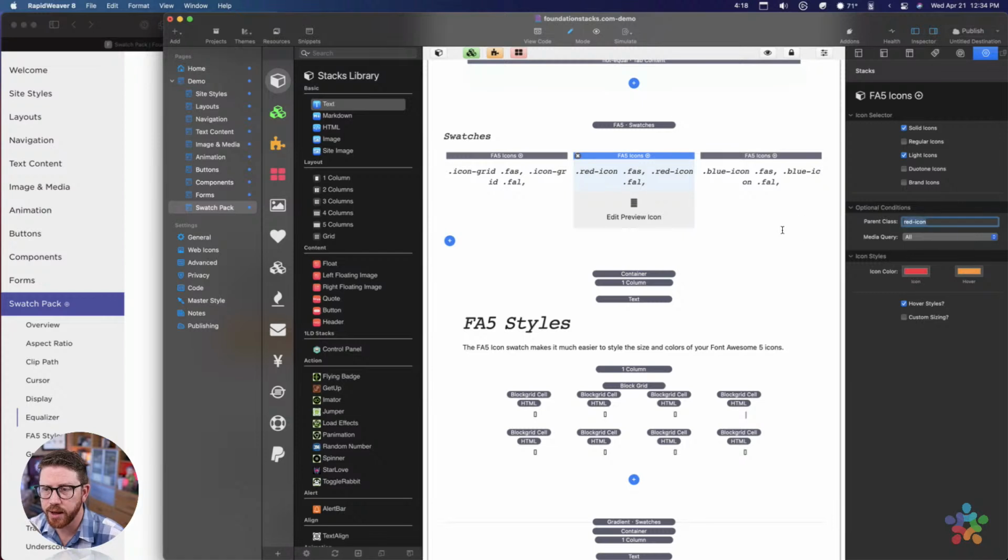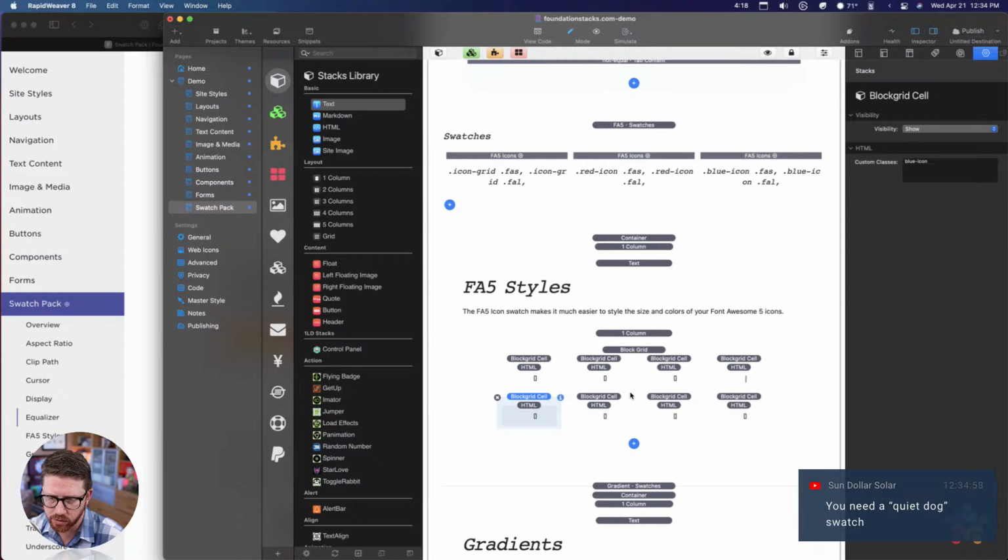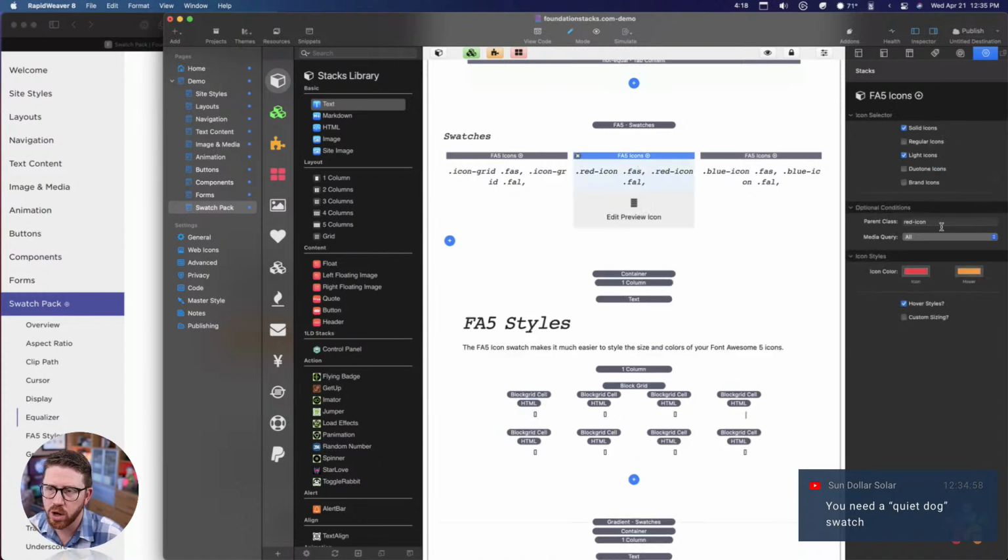will target a parent class of red icon. So if we look at some of these block grid cells, I have various things. Like this cell has blue icon, this one has red icon, this one has red icon, and this one has blue icon, right? So it allows us to target all of the icons within a parent class called red icon. And here I'm styling those red, and on hover, they're going to be orange, right?